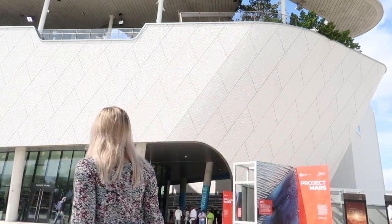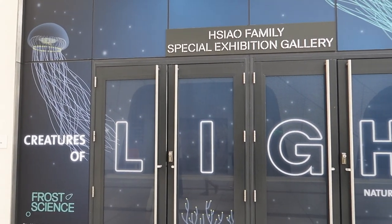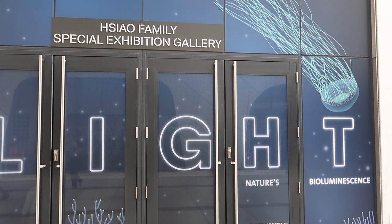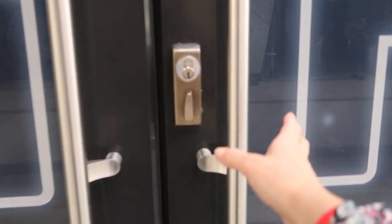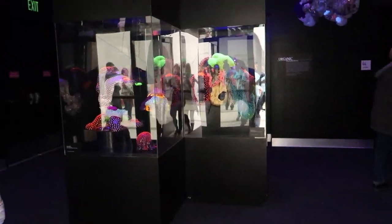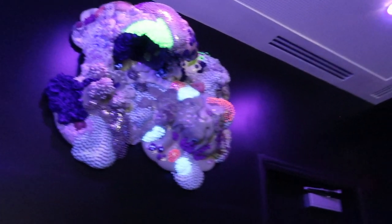I'm so excited. It's a holiday weekend, so it is jam-packed, but hey, that's all part of the fun. So let's go check out some science. One of the special exhibits going on right now is called Creatures of Light, and it features creatures with bioluminescence. This looks really cool, and I'm excited to check it out. Whoa. So these are art pieces, but let's go in and check out the real deal.